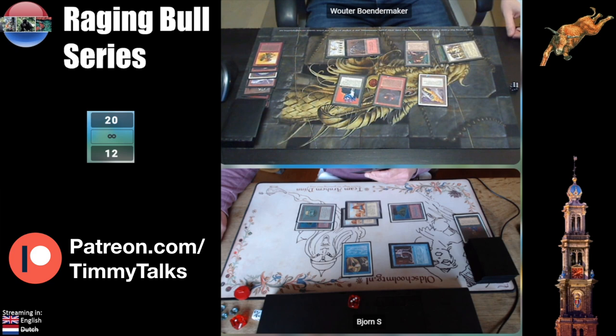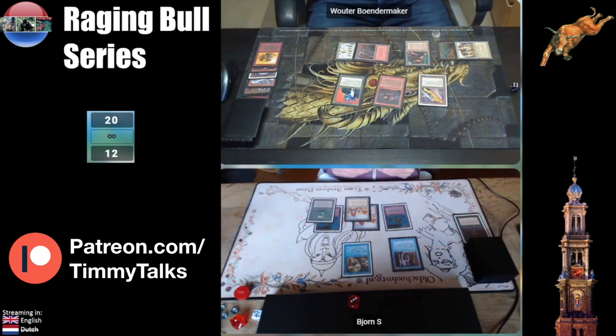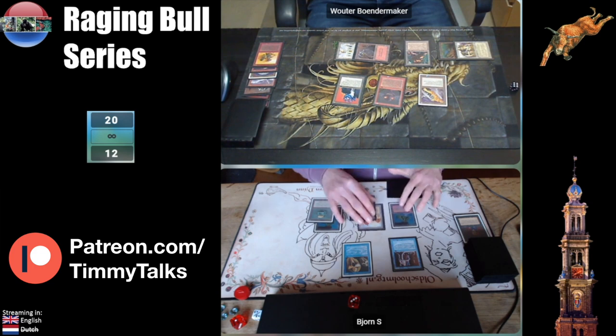And this is a great way, of course, to get the Library of Alexandria offline. So I guess that's the card that Björn looked up with his Demonic Tutor. Well played here. And Wouter now playing a Suchi. And all of a sudden, Björn is completely back into this match after deactivating that Library of Alexandria.